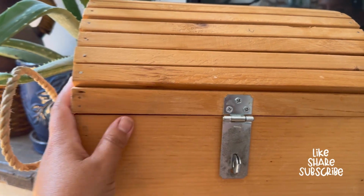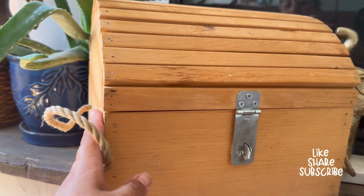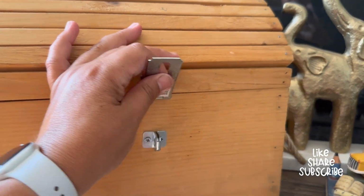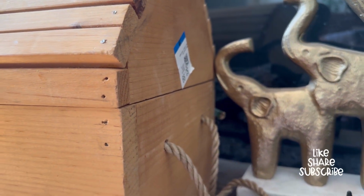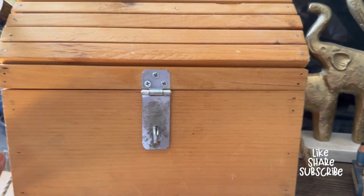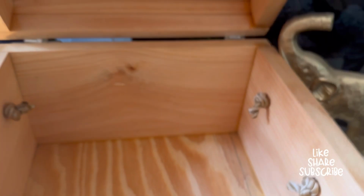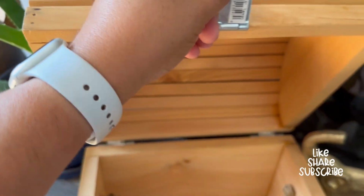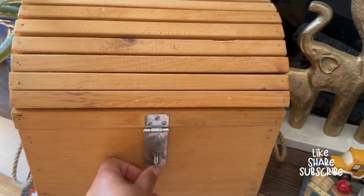This is probably my second best item that I got. It's a treasure box, and I paid, yes, $2.99. I paid $2.99 for this. It's made out of wood. I already cleaned it. And every Friday we play bingo in my classroom, and it's the bingo about money.